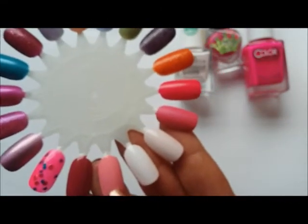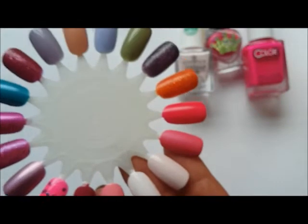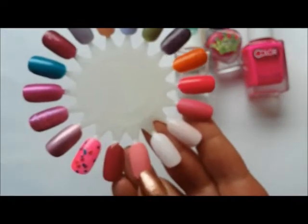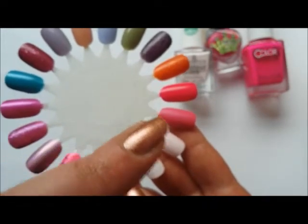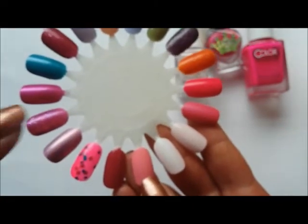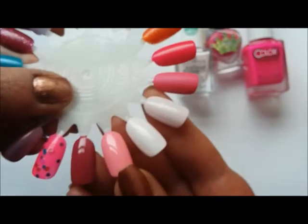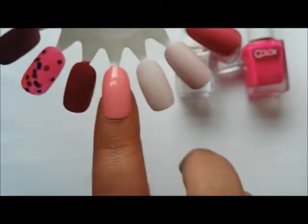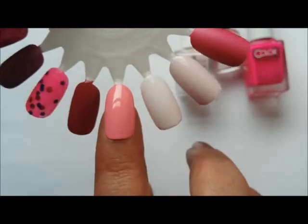So the next category is medium tone pink. Now I realised actually when I was swatching this that I tend to go for either very, very bright pinks, dark pinks or baby pinks. I don't have a great deal in this medium range pink. And I'm not sure why, because I do actually quite like it.